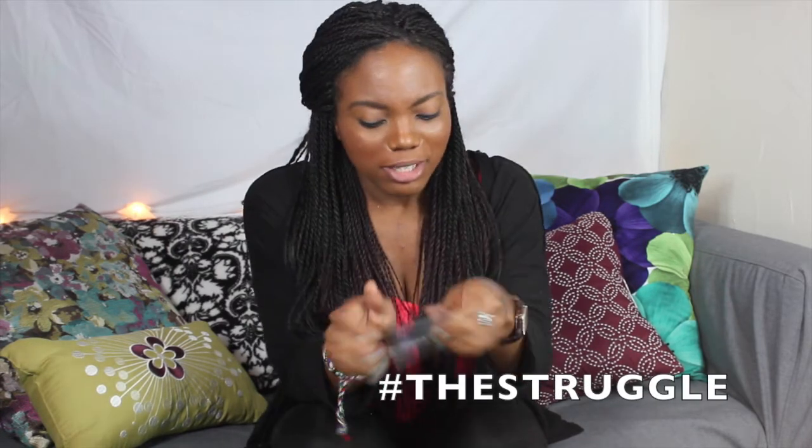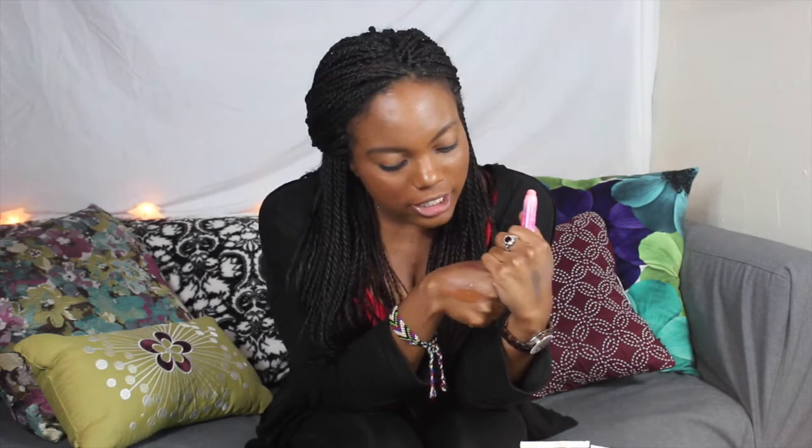Just won't tell me. Anyway, last thing is the Tarte Energy Lip Tint. This thing was cool because it's like a clear color, and then it changes to your skin's energy. Anyway, so it comes out this clear color, and then it changes to pretty colors on your lips.